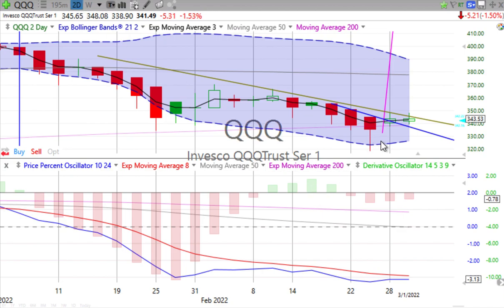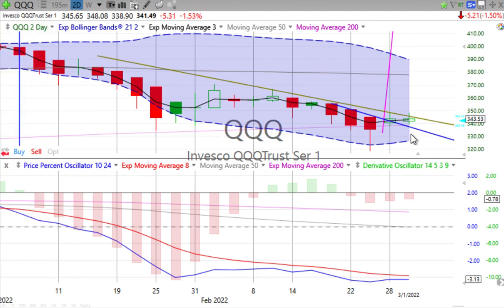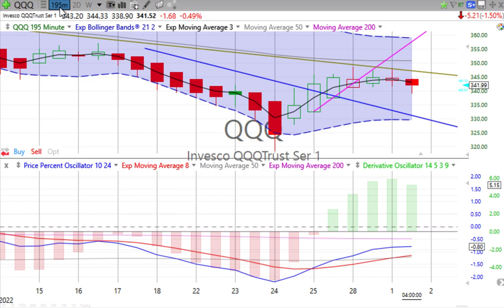2-day chart. Again, 2 spinning tops. The latest, this is 1 day of a 2-day candle, so half drawn, we would say at this point. Still negative, price percent oscillator still negative and flat. So again, sideways slide. Markets are just sort of hanging around, maybe seeing what is going to go on in the crazy world we live in.